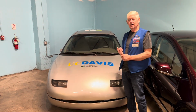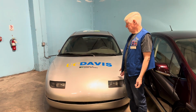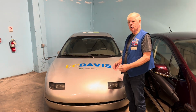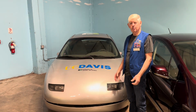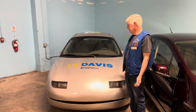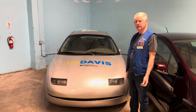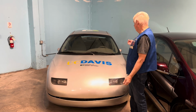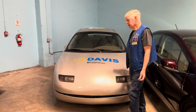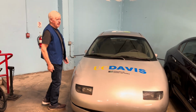The way they got up there, in addition to the hybrid technologies, was they lightened the car. The front and rear deck and a lot of other parts have had the steel components replaced with carbon fiber, which is much lighter. The car is also much more aerodynamic. It was shaped very carefully to be very slippery, right down to removing the outside rear view mirrors and replacing them with cameras with a little display inside the car.